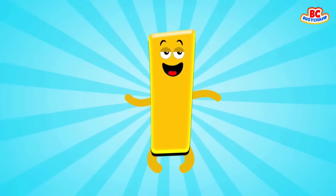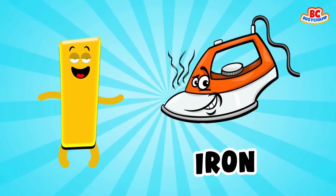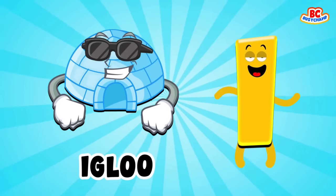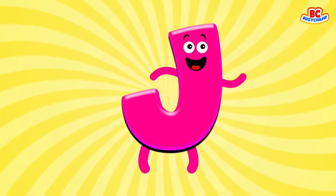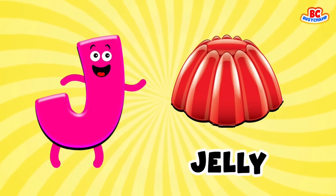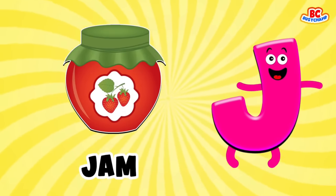Here comes the letter I. I says iron. I says igloo. Here comes the letter J. J says jelly. J says jam.